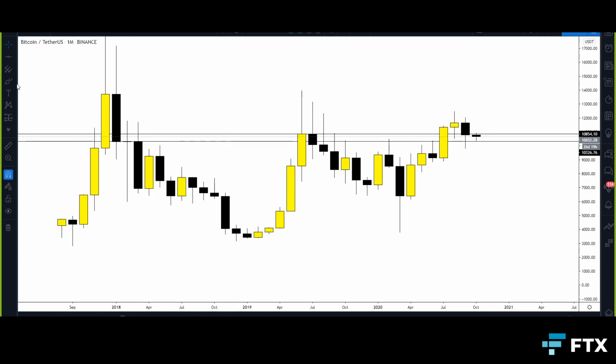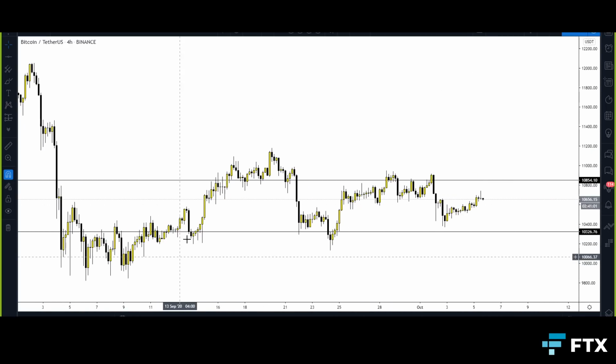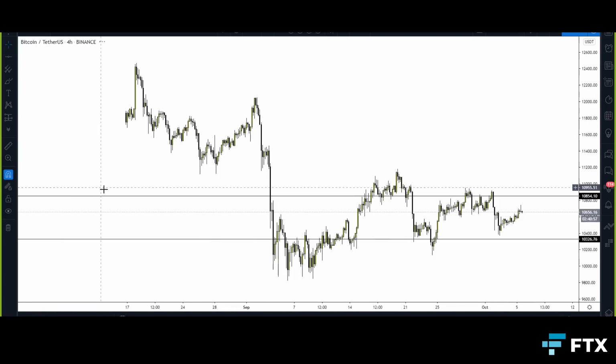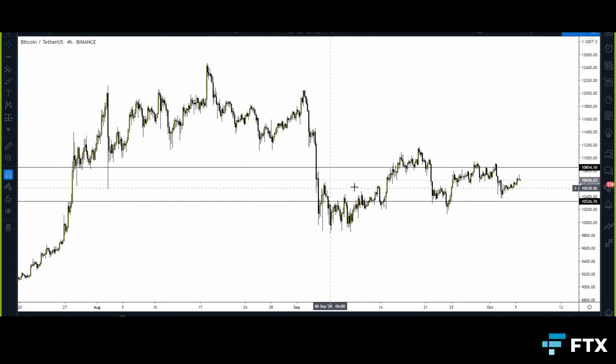Something to take note of at the moment, I think it's very important, is the high that we had in 2019 and this particular consolidation period we had here in 2018 on the way down. It creates these two lines, two levels. And if we zoom in on those two levels on, say, the 4 hour, we can see price has just been dancing in and out of it for the last month and a bit now, right? And then we just set up here sideways as well.